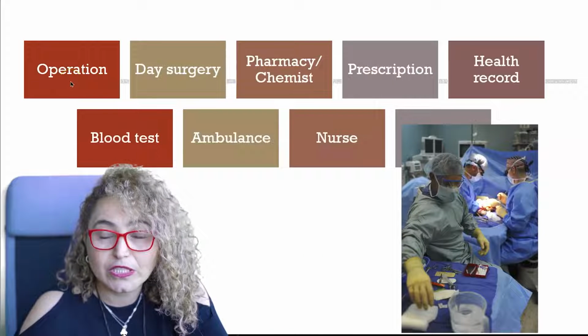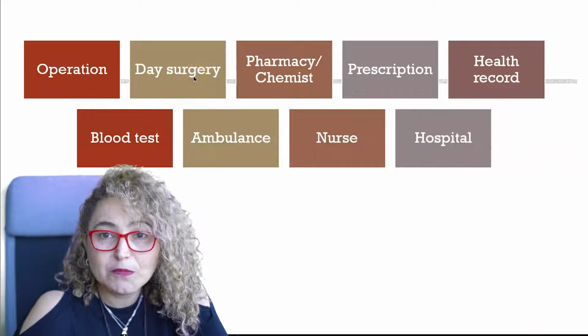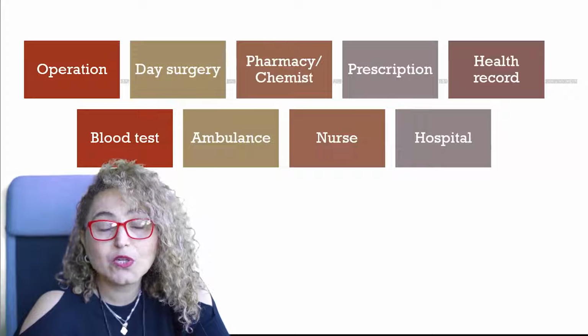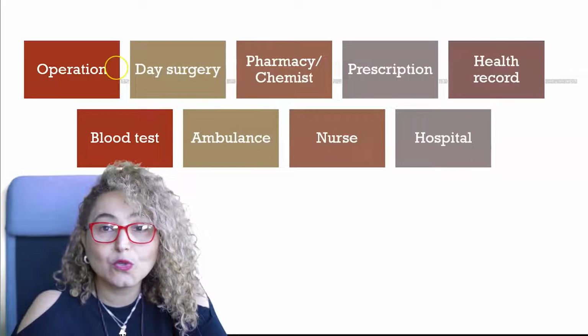Operation is a surgery, and it's usually done in hospitals. Some surgeries, some operations are called day surgery. That means you go in on the same day, you have what's required, and then you can go back home on the same day. It's called day surgery.